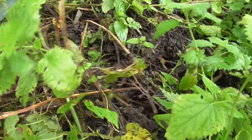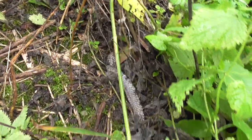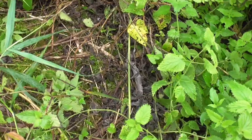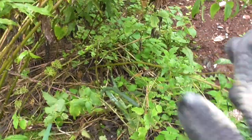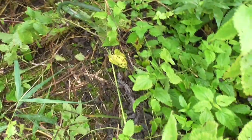Oh. I think that's dead. Is it a bad day at the office, that one? Let me get my glove out. Yeah, I'm sure if it was alive, it would have wriggled off by now. I never saw that. Yeah, it's a big one as well, isn't it? I didn't want to step on it, you see.